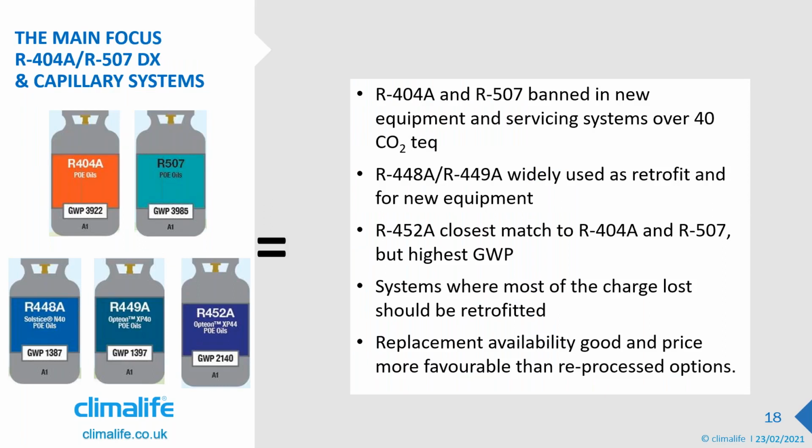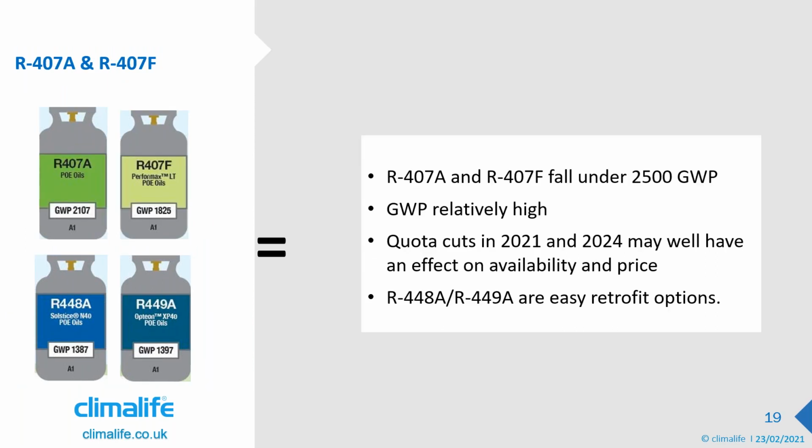Today, the main focus should be on retrofitting R404A and R507 systems, with the replacements for these readily available. Products such as 448A, 449A, and R452A are well stocked and at some of the best prices we have seen for several years. These are well documented and proven in the market.